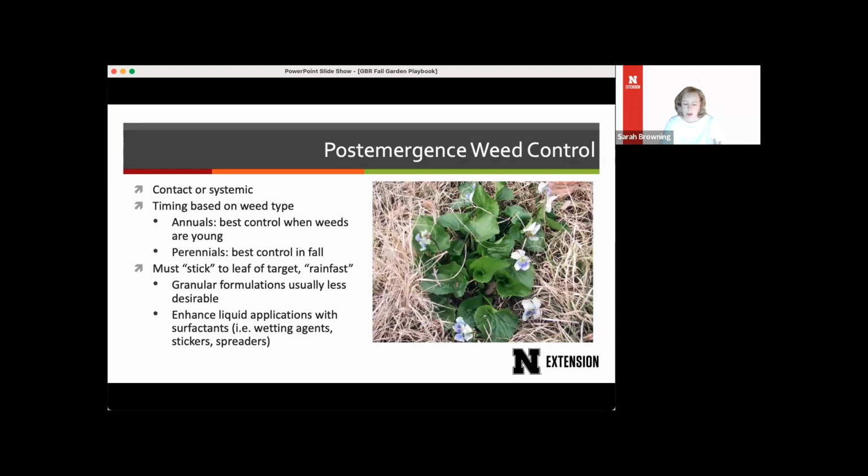Okay, so everything we talked about with the pre-emergence has to do with those annual weeds and also preventing additional perennial weeds from germinating from seed. But typically the perennial weeds don't usually germinate in the fall. They usually germinate more in the spring and throughout the summer. So that brings us to post-emergent weed control. And that brings us back to that whole class of the perennial weeds and getting you that good, effective control here in the fall timeframe.